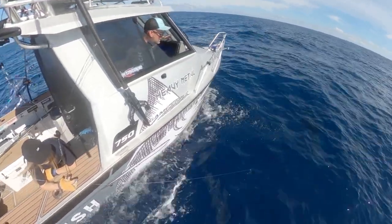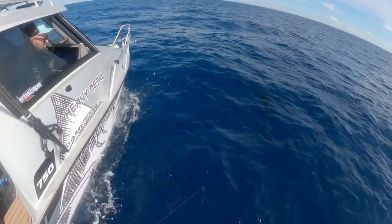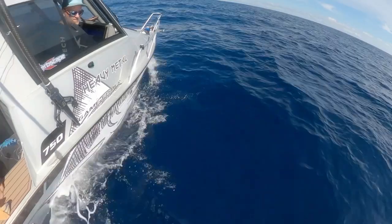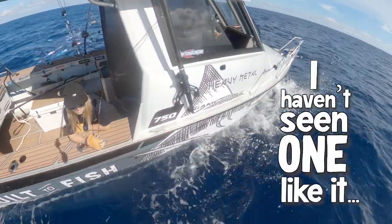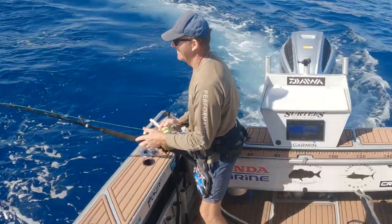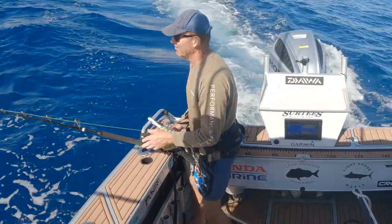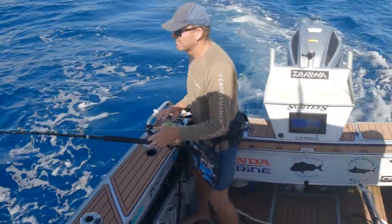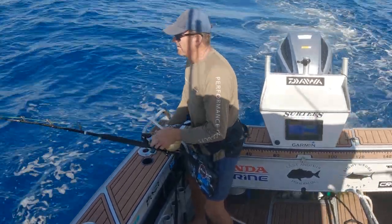Might change your mind, Scooby. About how big you think it is? I haven't seen one like it. I like the sound of that. It definitely takes more than a big marlin to ruffle Scooby's feathers. He's one of my favourite guys in the world to fish with.